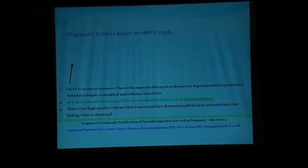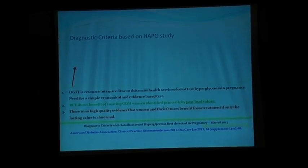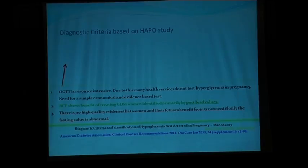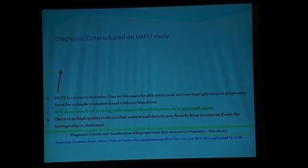Now come over to the diagnostic criteria based on the HAPO study. HAPO study is one of the biggest studies which has come up in recent years. About 23,000 patients have been included in this study, and in this particular study, patients have been studied on different levels of hyperglycemia. And we have tried to get the answers to many unanswered questions through this HAPO study.